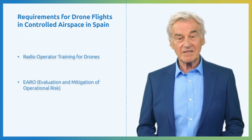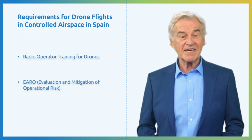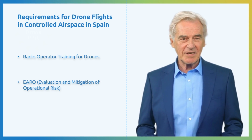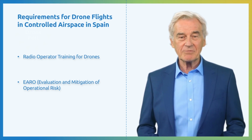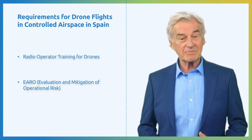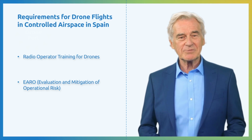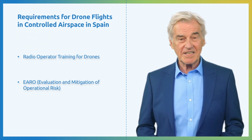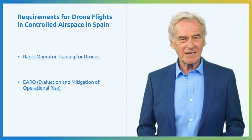And EARO, evaluation and mitigation of operational risk. It is required to demonstrate to each ANSP the planned flight procedures and risk reduction or mitigation measures prior to starting flights in controlled airspace. In addition to ANSP approval, this safety evaluation, or EARO, is required for flight requests.